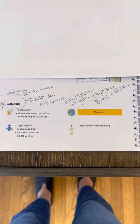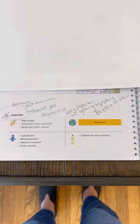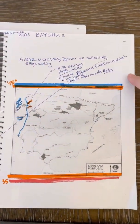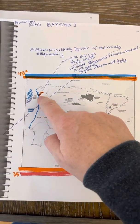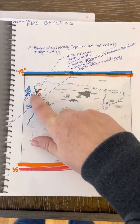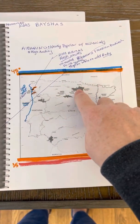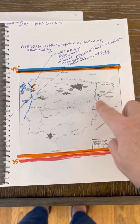So this grape is becoming more popular with our young hipsters, and you find this grape in the northwest part of Spain. So this is all of Spain. In the northwest part of Spain, it's colder and wetter and cloudier than most of the other grape growing regions of Spain that are more inland or have these Mediterranean climates.